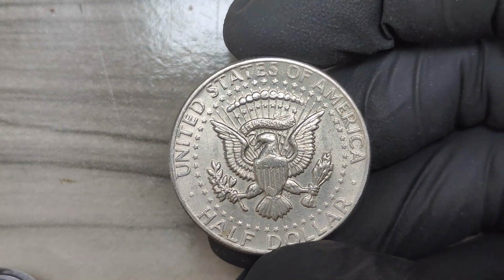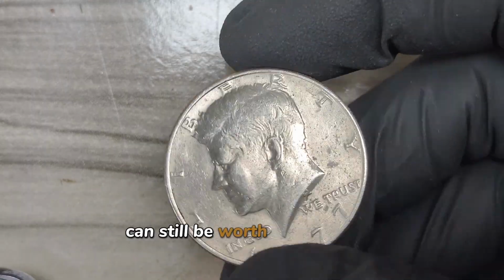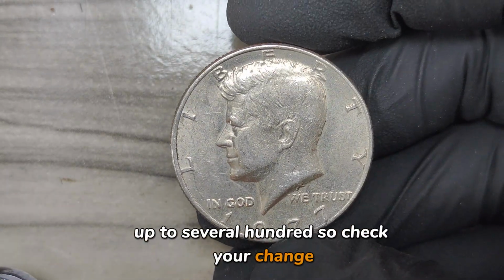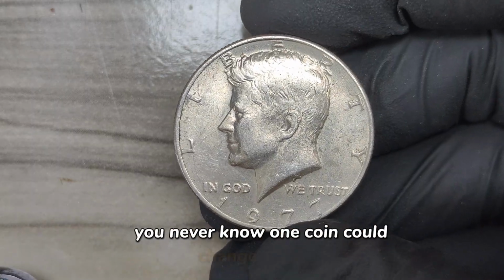And remember, even if you don't have the million-dollar coin, a regular 1977 Kennedy half in high grade can still be worth anywhere from a few dollars up to several hundred. So check your change, your old coin jars, or even that shoebox of coins your grandparents left behind. You never know, one coin could change your life.